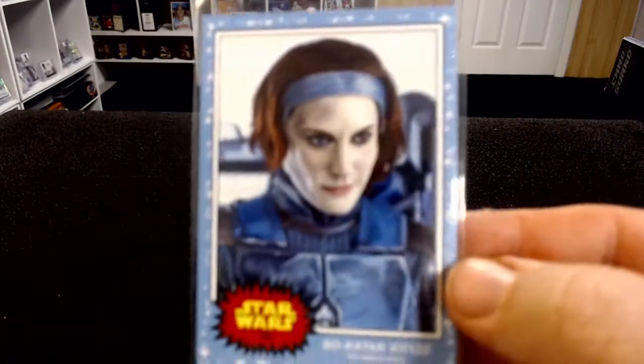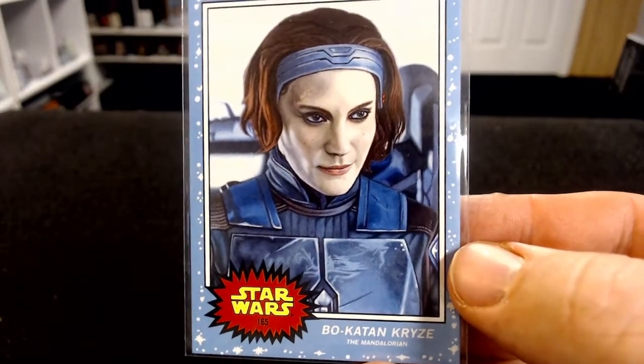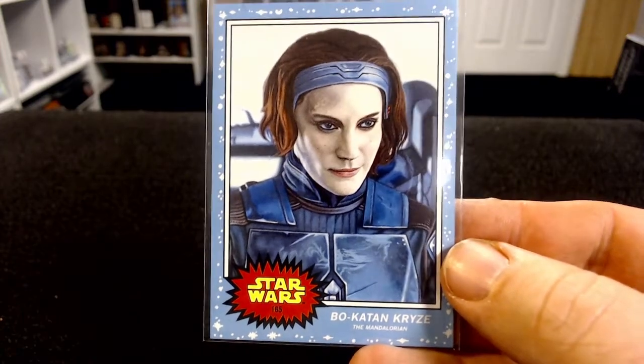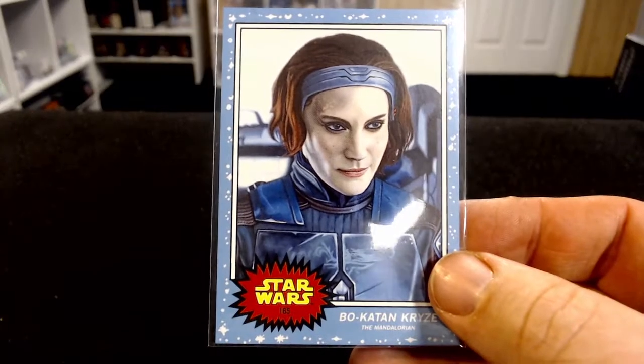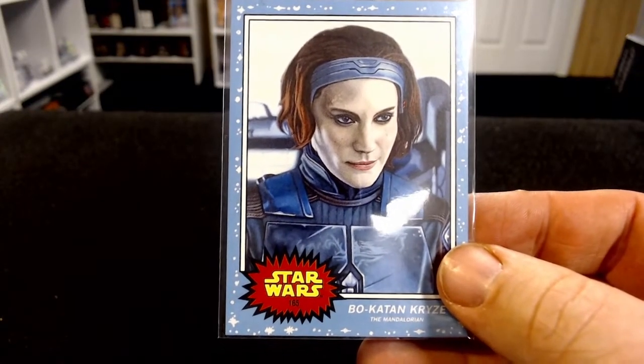Let's see here. We got my Topps Living set, Bo-Katan Kryze. Hopefully, y'all been watching The Mandalorian. This is played by, what is her name? I can't remember her name, but she's been in Battlestar Galactica and a few other ones. She's kind of in the sci-fi geek world and a bunch of different stuff.